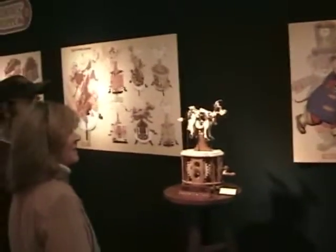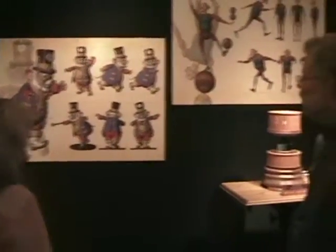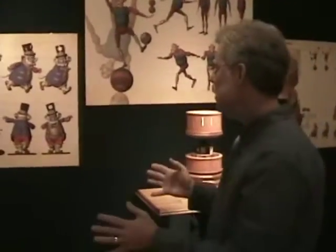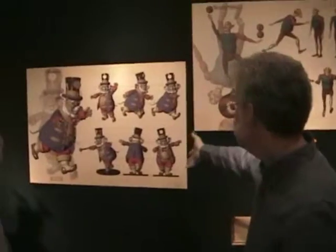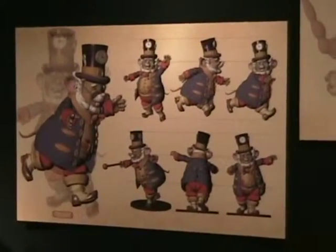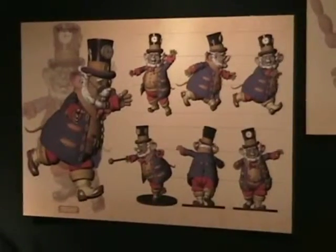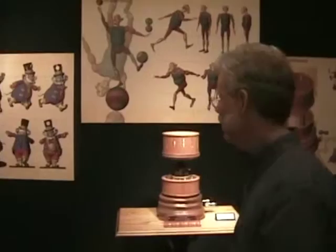So, this is Whimsy Picky Tweak, and he's the little mouse that, he's a toy maker, and when the toy maker's gone, he looks at his journal and creates parts and pieces from the toy maker's store of cogs and gears and things like that. He makes these things. So that's the story behind it.